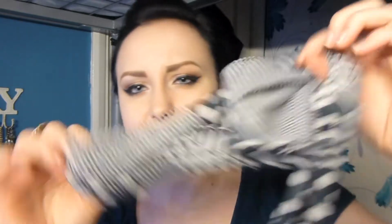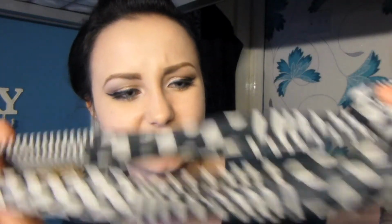So I have my leopard print one, which is my favourite. I also have this geometric patterned one, black and white. I got this from New Look. I don't know how much this was. I think it might have been £4 or £5 or something like that. Again, just super cute.